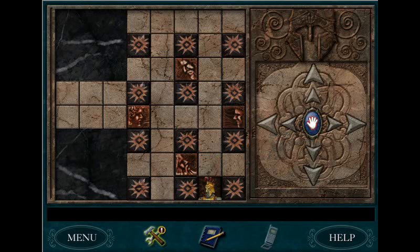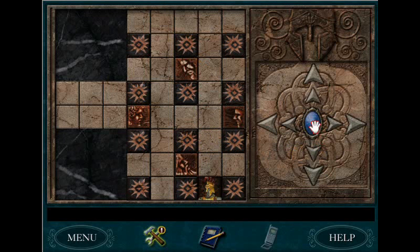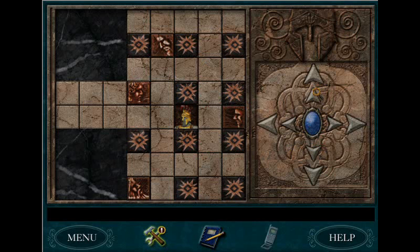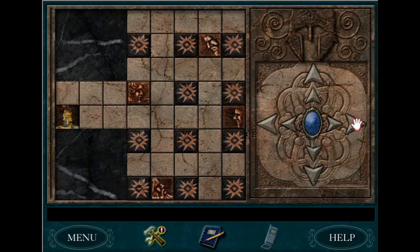So what we have to do is... sounds like the big guy out there just took a step. Yeah, and the statue actually moves. And randomly, you can actually get trapped by the winds just on the first try. So you just kind of have to wait for a good setup. Okay, so there's a setup. It's not great because I'm stuck over here, but it looks like some winds are stronger than others. And it's helpful to not get in the pathway of these traps. So if you can avoid that, you should.